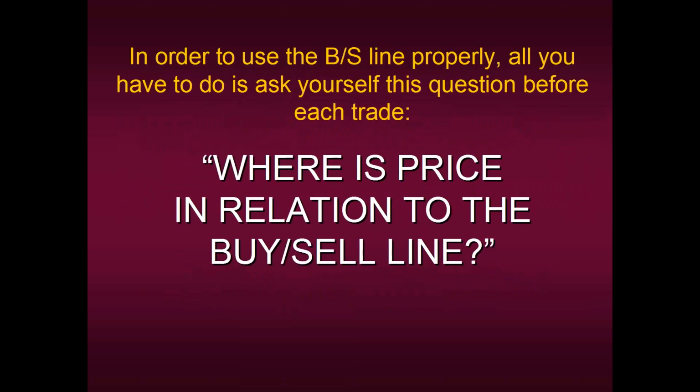In fact, I would go so far as to require you to write that down on a little piece of Post-it paper and post it on your computer screen, so that you're always asking yourself before you pull the trigger, where is price in relation to the buy-sell line, or the 50-period simple moving average? Because you have to have a 50-period moving average plotted of whatever time frame you're looking at, not the higher or lower time frame. If you're looking at tick charts, monthly bars, weekly bars, it makes no difference.